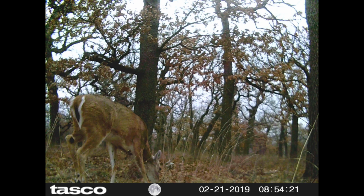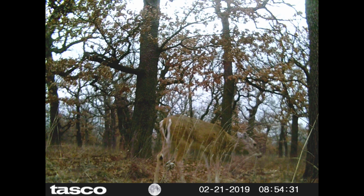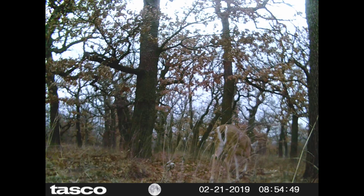The next photos were taken around 9 in the morning, and you can just see another little deer walking past the trail camera. Super cool. There's tons of animals in this area, as is readily apparent from not only the tracks but also the pictures we captured. This one's kind of a weird one.